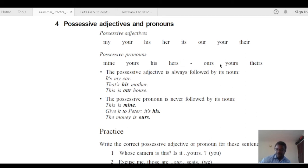The bag is hers. It's ours. The house is ours. It's yours. It's theirs. This is their house. The house is theirs. This is your pen. The pen is yours. This is our house. The house is ours. This is her eraser. The eraser is hers. Okay, just like that. This is my school. This is my pen. The pen is mine. Talking about the thing that you own, that belongs to you.